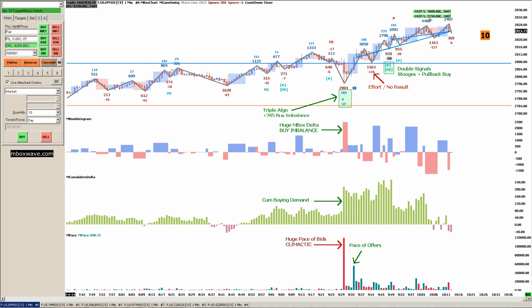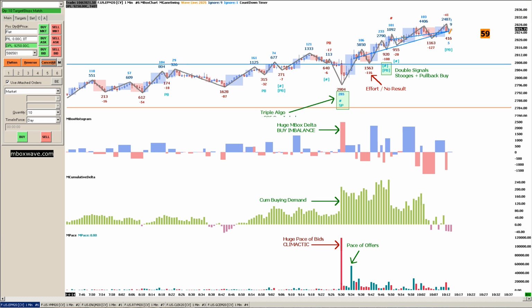Well, it did. It brought in over $2,000 in the first position, $7,000. So that's still good. All right. So as we were edging up here, I saw this come in.